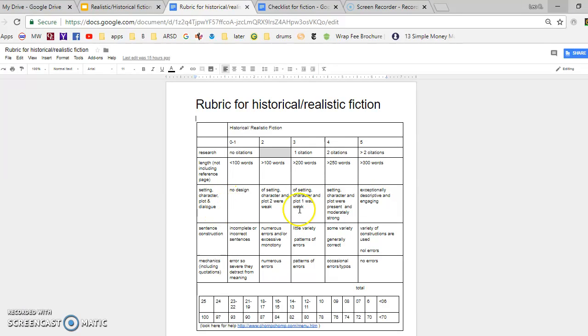Setting, character, plot, dialogue. Sentence construction. Mechanics. And here's the scoring. This website down the bottom is a really useful one for all kinds of mechanical things.